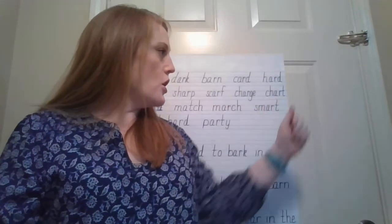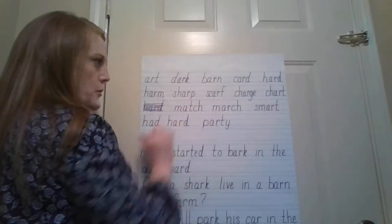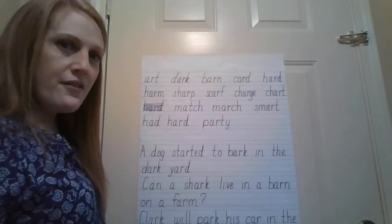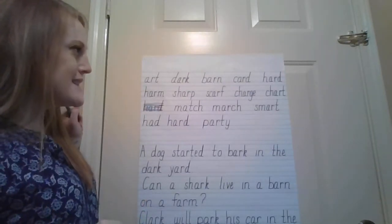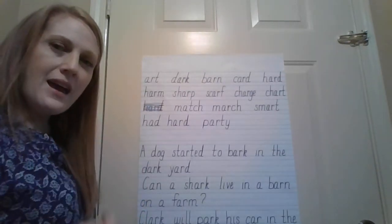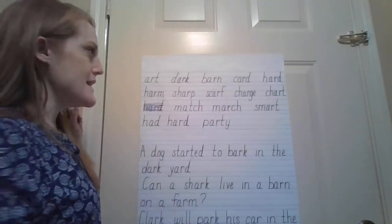Art, chart. Very good. I want you to pay attention to this word here. It does not have an AR sound in it, but I did put it up here so that you could see how the sound of the A changes when we add the R to it. So let's say these sounds together.